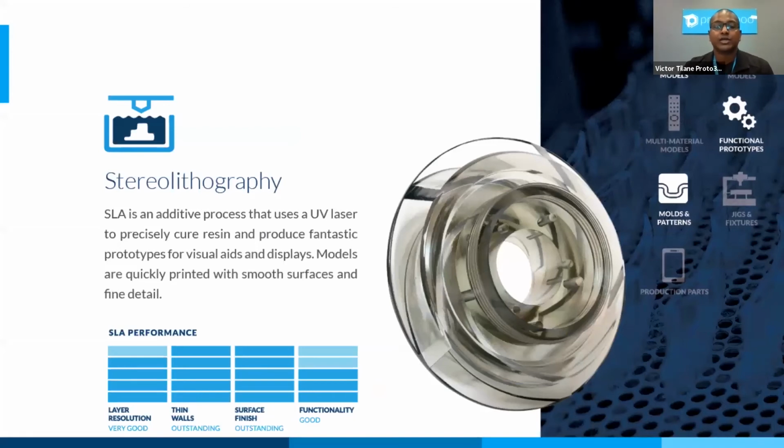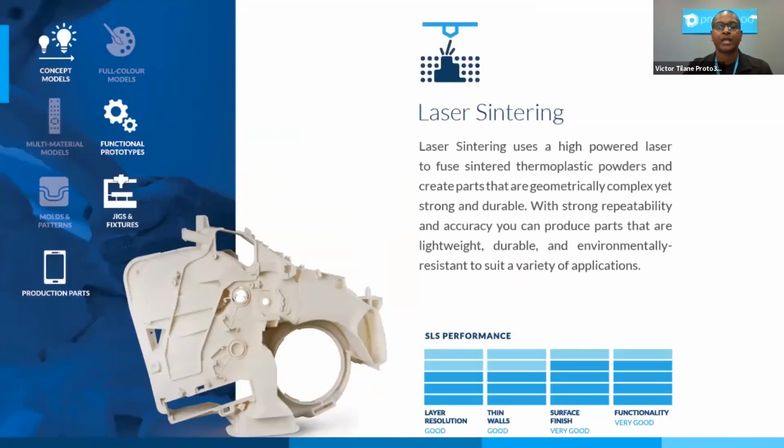Stereolithography is actually the original 3D printing technology. It allows for really high layer resolutions and quite a number of materials. It's not as functional, but it does offer quite a bit of functionality if you're trying to produce clear parts or very smooth parts or high finished surfaces and things like that. Laser sintering is also an older technology. It does produce a rougher material, but you do have the option of quite a bit of material powders you can select from, including nylons and so forth.